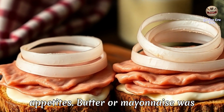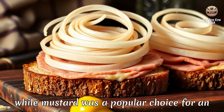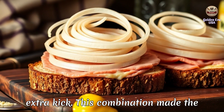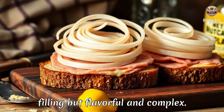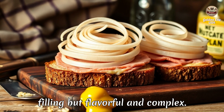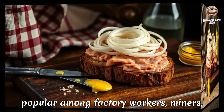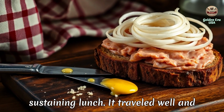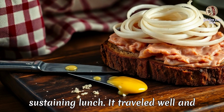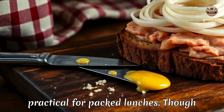Butter or mayonnaise was sometimes added to soften the edges, while mustard was a popular choice for an extra kick. This combination made the liverwurst and onion sandwich not just filling but flavorful and complex. Historically, liverwurst sandwiches were popular among factory workers, miners, and laborers who needed a quick, sustaining lunch. It traveled well and didn't spoil easily, which made it practical for packed lunches.